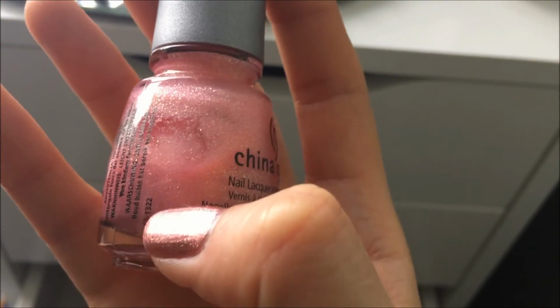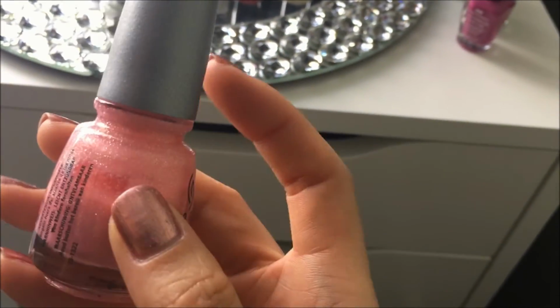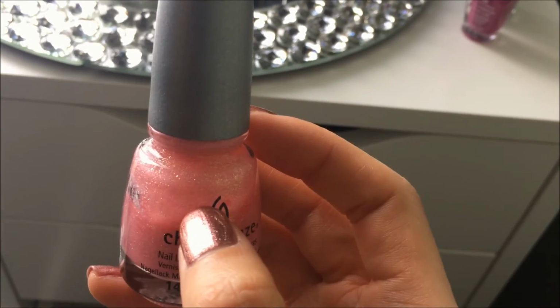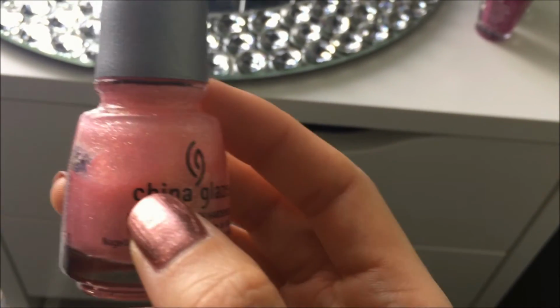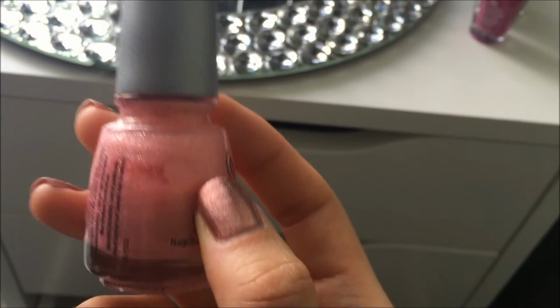I like it, but I think it's kind of hard to apply. As you can see, I have used quite a bit of it. I'm down there, and the brush just gets really fluffy and big, I think because the texture polish has a lot more volume, and the glitter got stuck in the brush, so it's on the harder side to apply, and it dries kind of slow. So I'm a little torn about that.